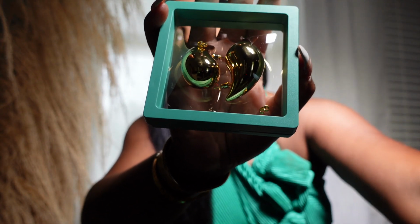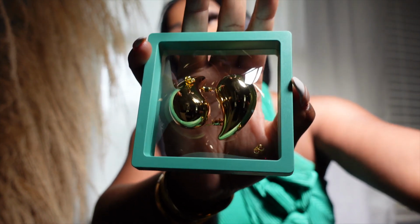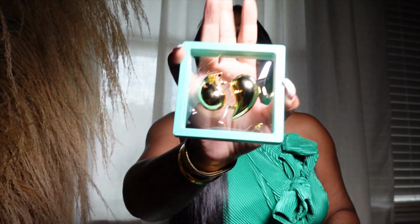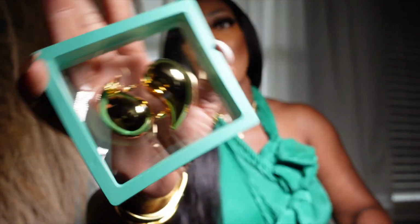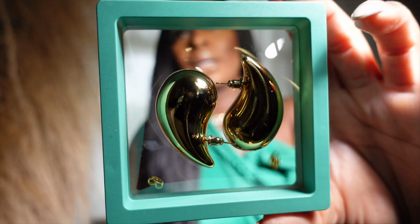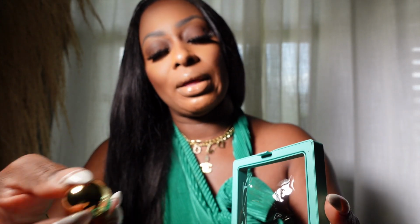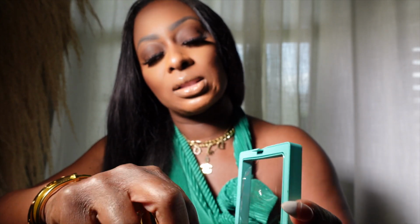I'm thinking about wearing them today, so that's why I wanted to share them with you dolls. Get ready to put them on. These are the ones that I'm gonna wear today, so let's put them on and see how they look. It comes with two earring backs, two spares, because I've already got two on there, so that's cool. I always need spare earring backs because for some reason, mine are always walking off.